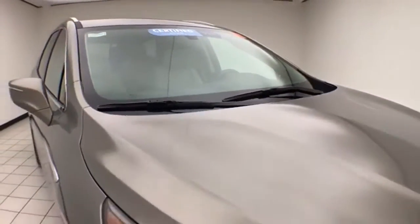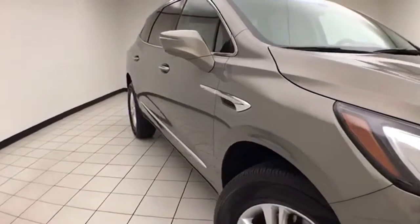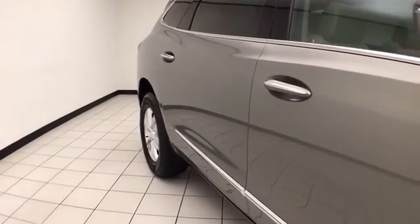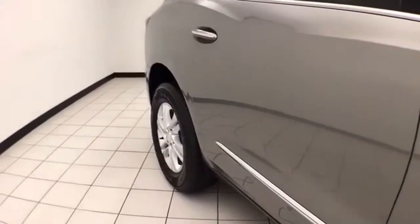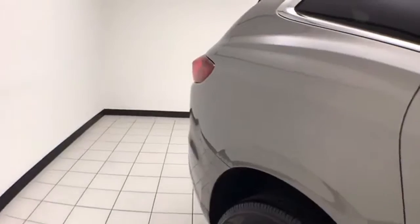Pepperdust metallic in color. To be GM certified, a vehicle goes through a very strict 172-point inspection, giving you the balance of a 4-year 50,000-mile bumper-to-bumper and a 6-year 100,000-mile powertrain warranty. You also receive an additional 12-month, 12,000-mile bumper-to-bumper and 2 years or 24,000 miles of scheduled maintenance.